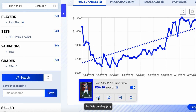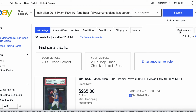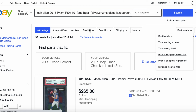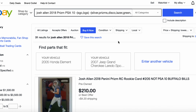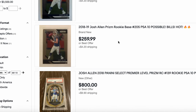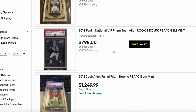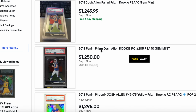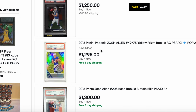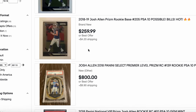Let's go to eBay. I think it's a good time to buy him because it's at that resistance spot. And with what's coming up, the draft and OTAs and training camp and preseason and the season, there's just a lot of good reasons for this card to go up a lot more. It's like, what? 1249. I don't know if I'm quite there yet. But it's worth it because this card will probably be a $2,000+ card by the time the season rolls around.